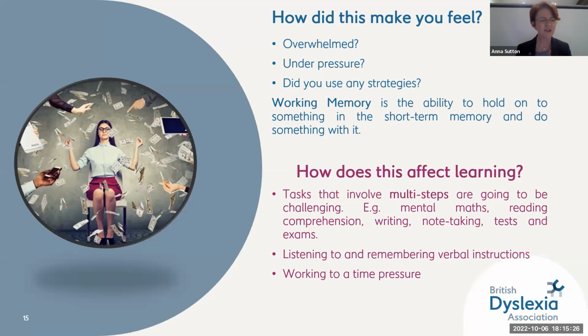But the additional challenge of being asked to manipulate that information under pressure is quite stressful. A learner with dyslexia may only be able to remember a very few items in the short-term memory. This is the part of the memory we use to remember somebody's name after just meeting them, and it's easy to quickly forget.